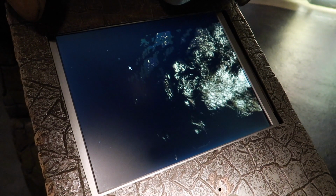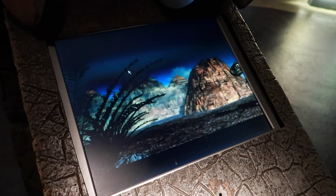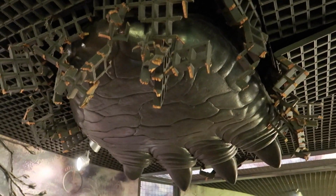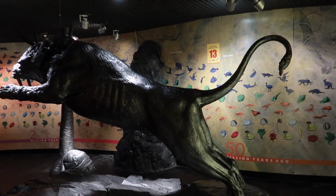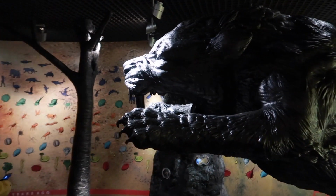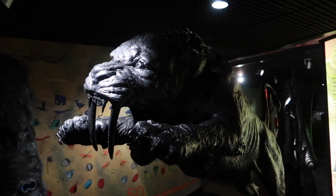Oh no, they're going to make them extinct. Well, spoiler alert, there's another guy just broke through the ceiling. Look at the size of that foot. I absolutely love these things. Big saber-toothed tigers. They are brilliant, aren't they?